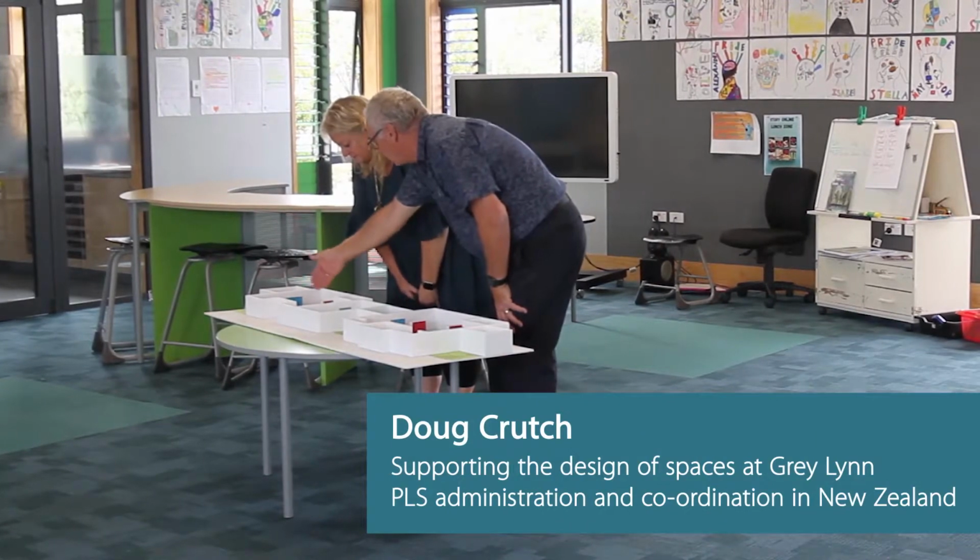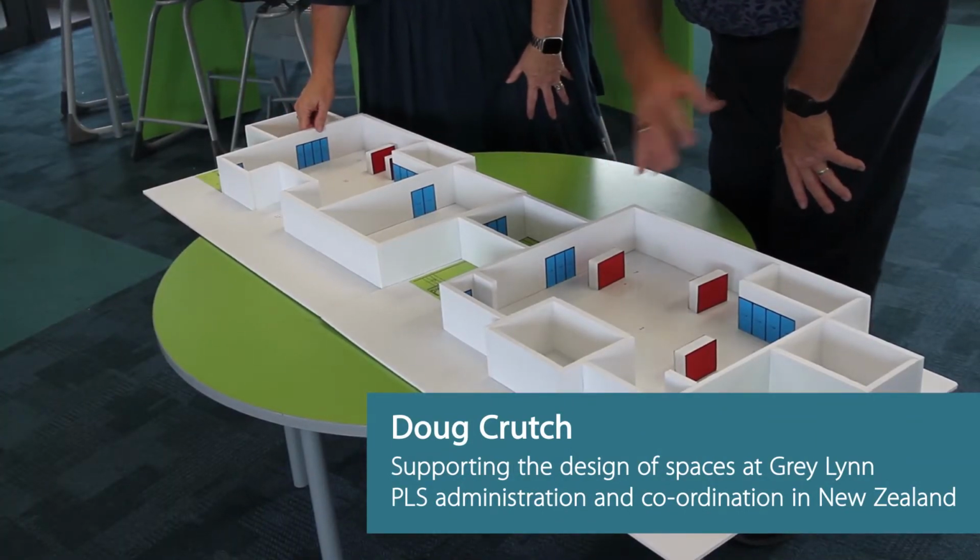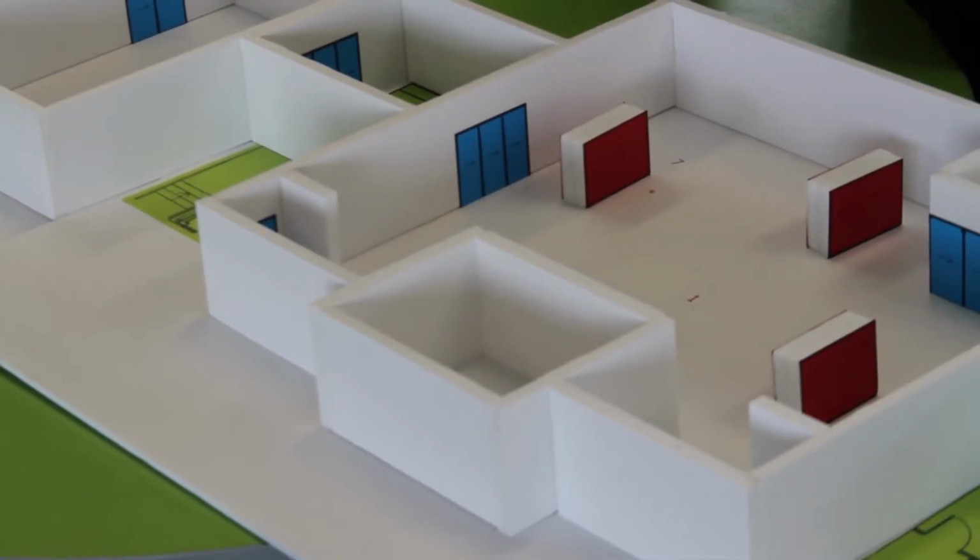And now I'll hand over to our New Zealand project facilitator, Sandra Jenkins, who will explain how Gratnells School have been led through our approach. In 2019, Gratnells School participated in the Planning Learning Spaces pilot. We facilitated a series of 7 workshops, and this enabled the teachers to collaboratively reflect on bringing the vision of Gratnells School to life through their teaching and learning opportunities. We constructed 1 to 40 scale models of the learning spaces based on the architect's plans.